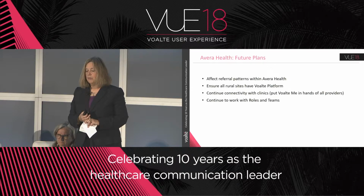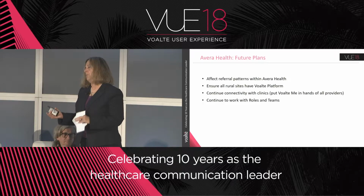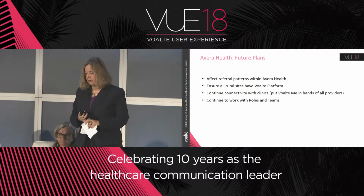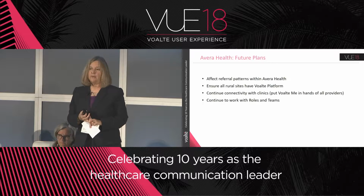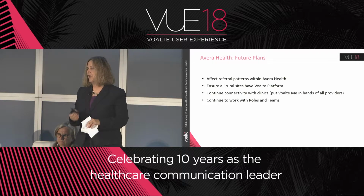Then we have to work with our clinic connectivity, and that piece is not only VoltMe, but also the Volt Messenger piece for our nurses and our clinical staff that is in those committees. And then we really are trying to push the roles and the teams and how we can effectively use that from an integrated perspective. I'll just tell you a really quick story on that.